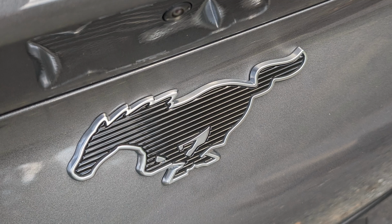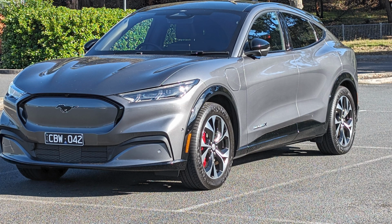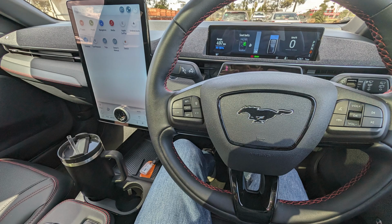So overall, what can I say? It's a really nice car to drive. Again, it doesn't sound like, and a lot of people say, if it doesn't sound like a Mustang, it's not a Mustang. I don't know. It's nice and sporty inside. I love the leather seats with the red trim. It accelerates quick. I've got to say, straight off the lights, 0 to 80, you leave everyone else behind you.